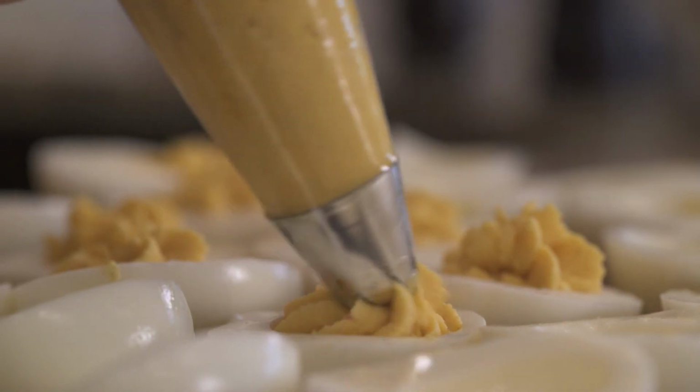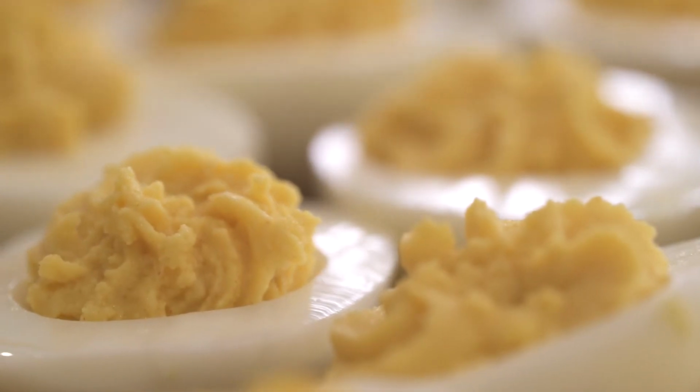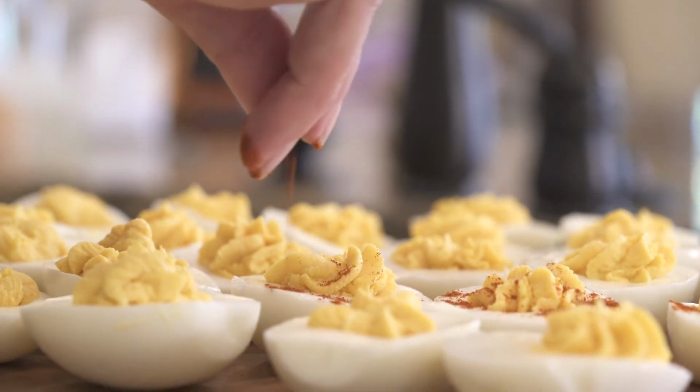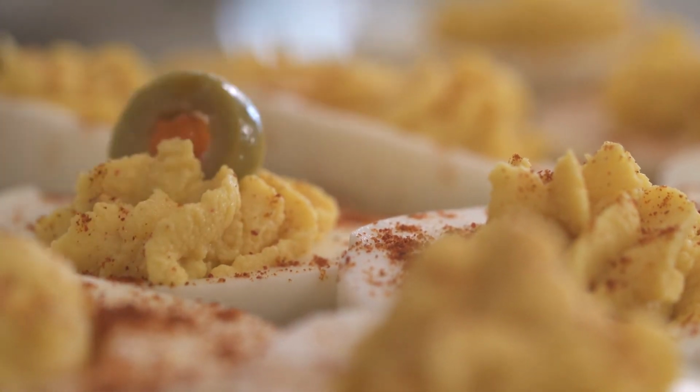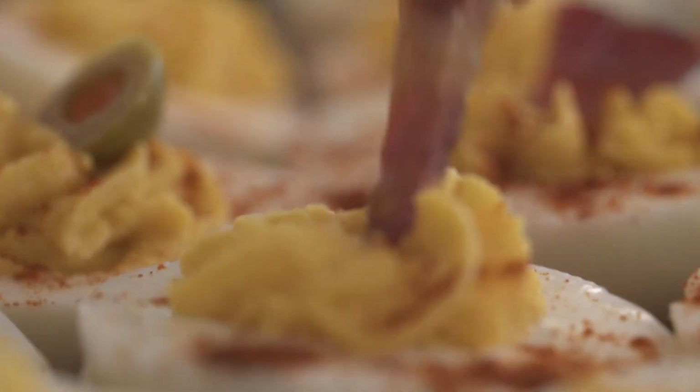Put the yolk mixture into a piping bag and pipe it back into the whites. Sprinkle with paprika and top with a slice of green olive or a small piece of Millionaire's bacon and a drop of Valentina hot sauce.